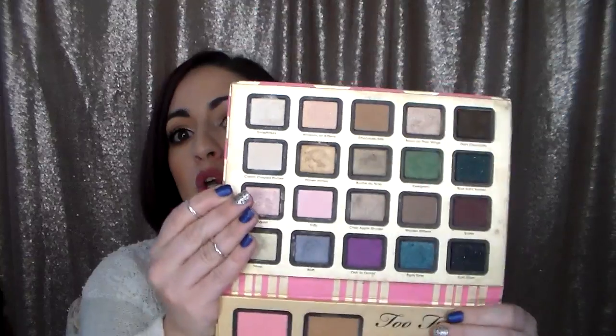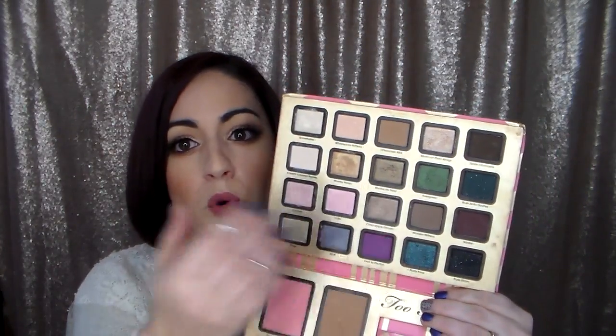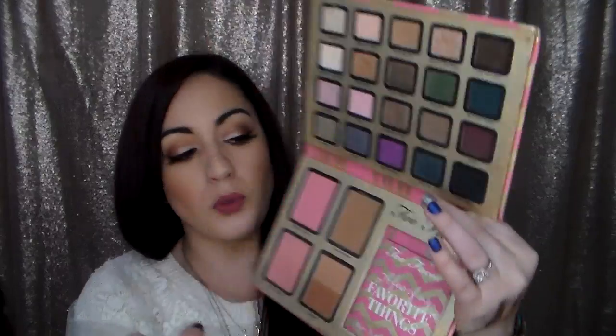What I love about this is for traveling, when I go visit friends or my parents, whatever the case may be, I take this with me because you have this hodgepodge of shadows and all different finishes, all different types of colors. You have cool tones, you have warm tones, you have everything in here. And then down here, you get 2 blush colors, a bronzer, and a contour shade.